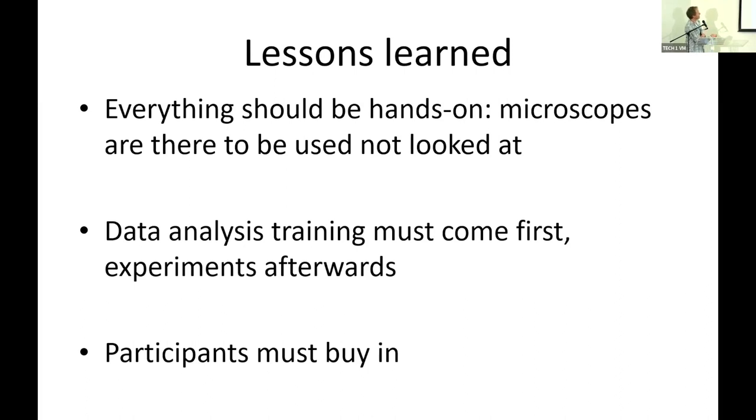Okay, so everything should be hands-on. People should touch the microscope as soon as possible. And if they damage the microscope, it just needs to be repaired. No, really, really, really. Because you can't make people feel that a microscope is a precious thing. People need to feel confident enough to use it. As soon as you have people who are afraid, then you have problems. They just need to go for it, and you just need to take the consequences.